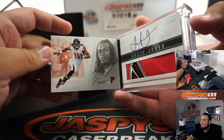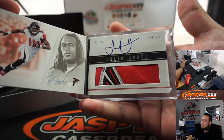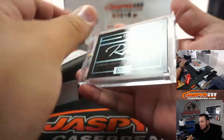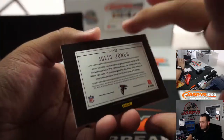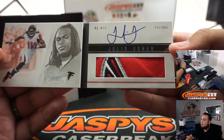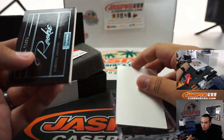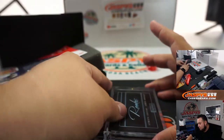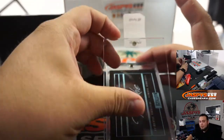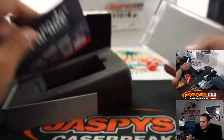Ooh, it's a Julio Jones. Look at that. Very nice. A nice little patch in there. 2011. It's a rookie Julio Jones, 17 out of 25. Old school right there. Very nice patch as well. Very, very nice. Falcons going to George. Yeah, just signed these like a couple years ago, too. Julio Jones never sold, signed anything old school. His rookie year. There you go. Very nice.